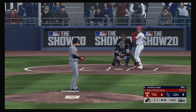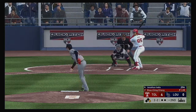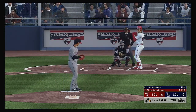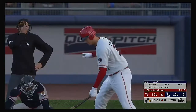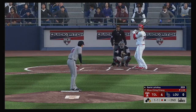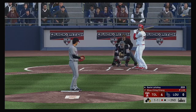Batting fifth, the third baseman. So now to the plate, Jonathan India. And he fires a fastball now for a called strike two. And here's a slider. Strike three called, and that'll be the first out of the inning. To the plate now is the designated hitter, Gavin LaValle. And he's definitely off to a fast start in the early part of the season.